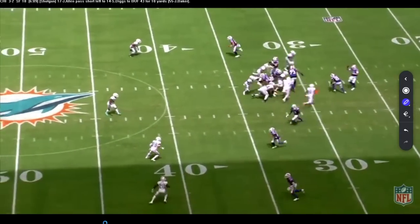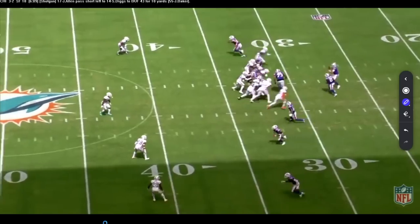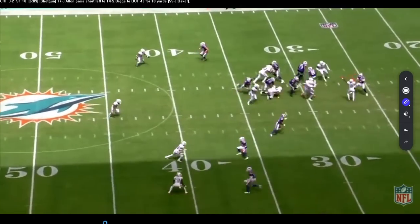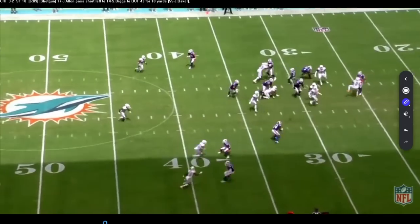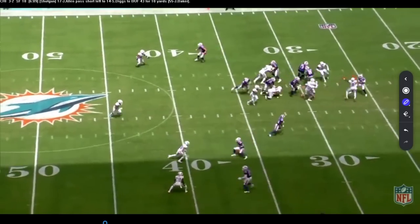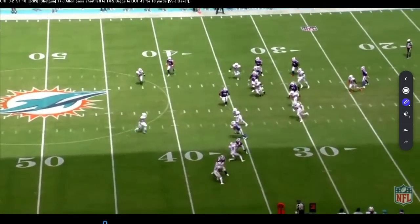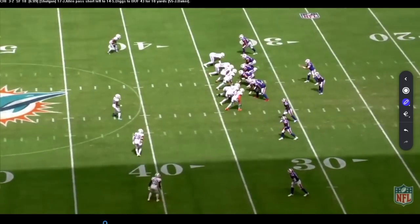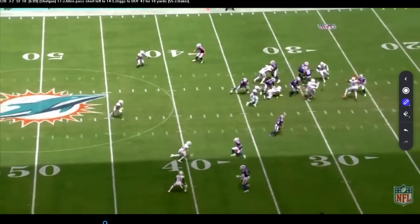Shell's the same. Everybody up. There's a free hitter. Here he comes. Can we make a play? Nice job. Get the ball out of your hands. Now it's a quick hitter, right? You're going to have some you hold and throw down the field. Others, we're going to get it out. We're going to block these guys, and we're going to try to make a play. Nice job. We'll take that. We'll take 10 yards against the Blitz Zero. We need positive plays, not negative plays.